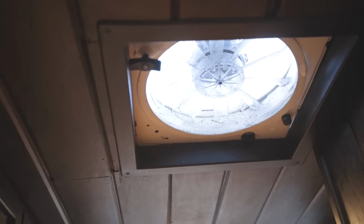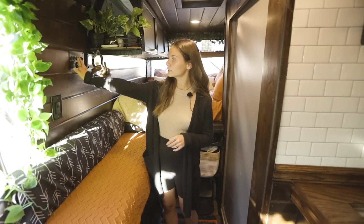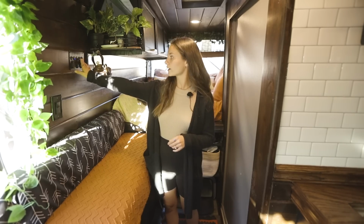We have 2 of the Fantastic fans, and we have all of our controls over here. So these 2 turn on our fans, and these control our cabin lights.